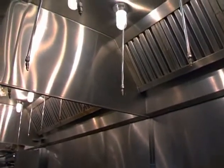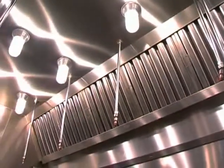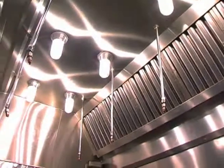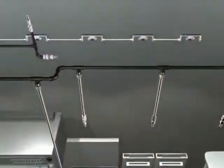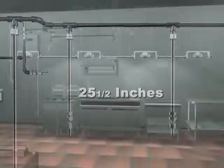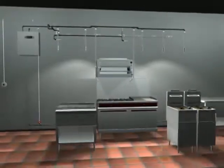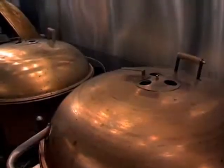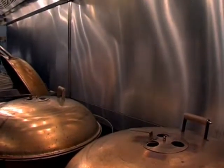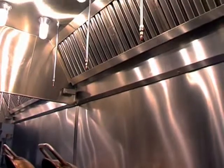The Piranha system requires 60% less wet chemical per hazard. That means fewer chemical storage tanks are required in the kitchen. And like the R102, the Piranha system allows overlapping nozzle placement with as much as 25.5 inches spacing. This permits you to replace or rearrange your appliances without interfering with your fire suppression scheme. It also reduces installation time, material, and labor cost, making the systems easier to service.